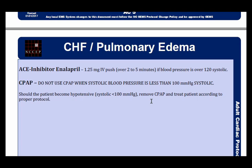because the combined effect of potential nitro and enalapril and CPAP can definitely drop the blood pressure down. Hopefully when that does happen, I would attempt to lay the patient down flat and give it a chance for the nitro to wear off, for the blood pressure to have a chance to recover on its own, so that you're not adding fluids into the patient and somewhat adding fuel into the fire.